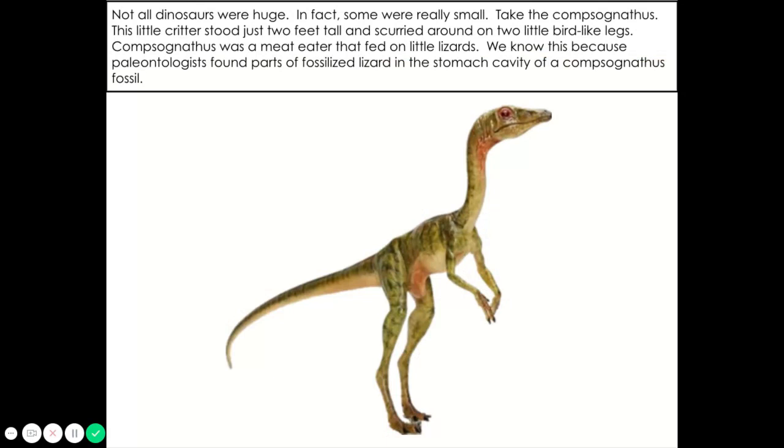Not all dinosaurs were huge. In fact, some were really small. Take the Compsognathus. This little critter stood just 2 feet tall and scurried around on its 2 little bird-like legs.